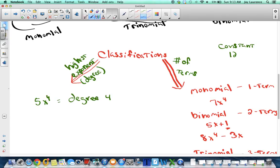But it's important to recognize that some of these classifications are a little bit more important. Like if I have 5x to the 1st, that's degree 1. But a first degree polynomial is a linear polynomial. Linear, yeah, that word's familiar, right? Well, if we stick it in an equation like y equals 5x, and we made a table, we're going to see that the first differences are consistently increasing by the same amount. And if we were to graph it, it would produce a line. But remember, graphing it to produce a line is a good working definition, but it's not a good reason.